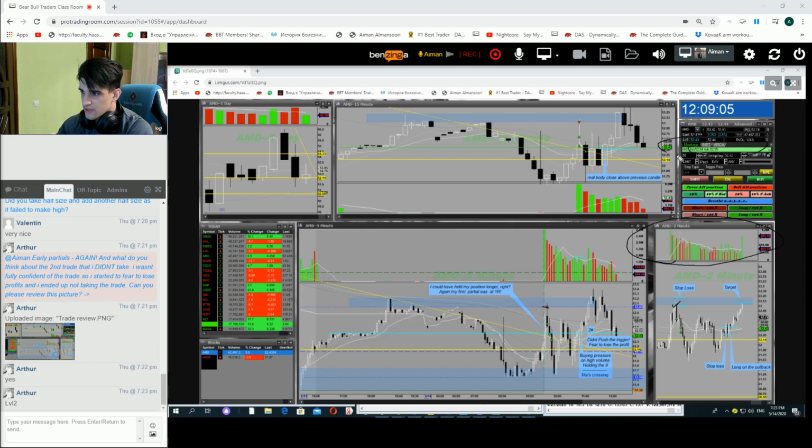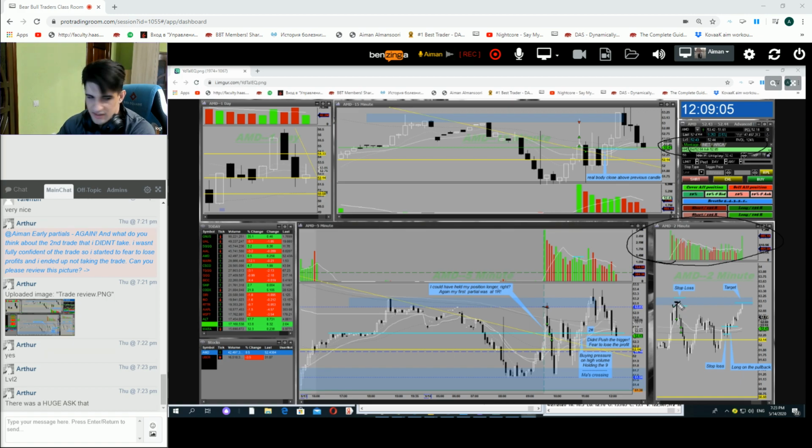He saw something on the level 2, and what I would love to see on the level 2 for these type of reversals is a wall. I want to see a wall. I want to see the stock rejecting that wall. Huge ask. I mean, exactly, that's it. So if there is a huge wall above me, I would expect that the stock will first bounce out of that huge ask before getting some more power to break it.